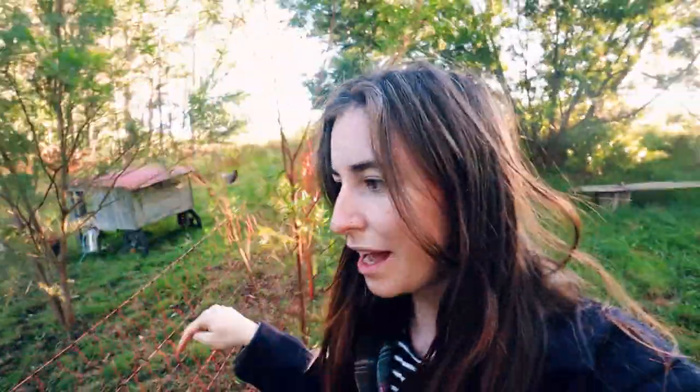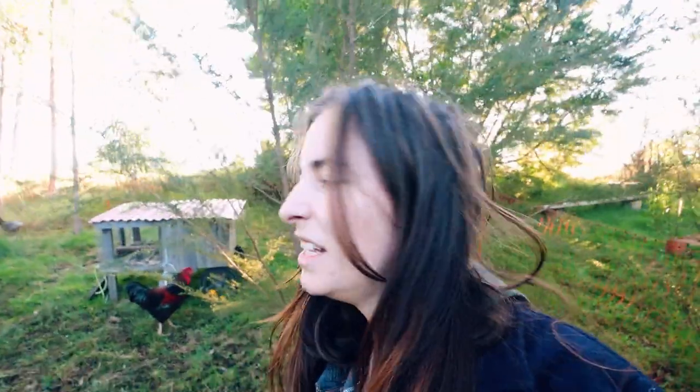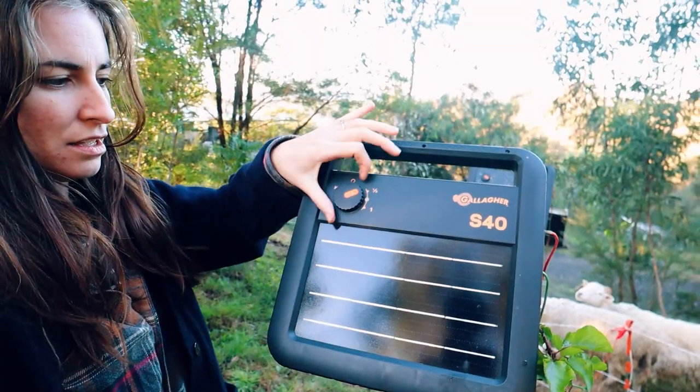Not sure if Sims mentioned it or not, but he did put up the electric fence and electrify it this time because the chickens are so much further away from the house. So just in case with foxes and anything else, we want to make sure to keep them as safe as we can.